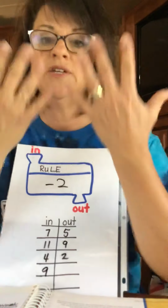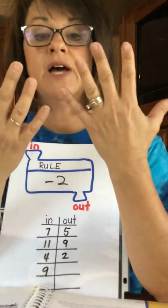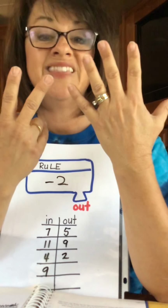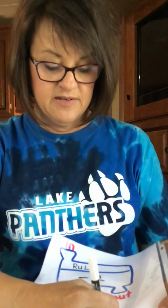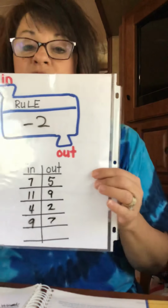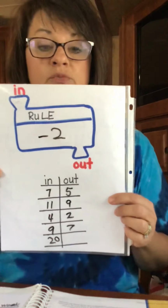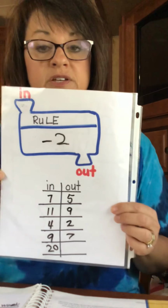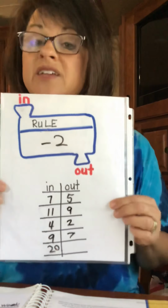Well, I could do this. We can use these fingers. We have them. Works for me. If we have 9 and we take away 2, that leaves us with, you're right, it leaves us with 7. We could also do a bigger number. What if we went in with, let's do 20. Ooh, if I'm at 20 and I take away 2, some of you might need to use a number grid for this. Some of you can do it in your head, but if I'm at 20 and I take away 2, I know that I end up at 18.